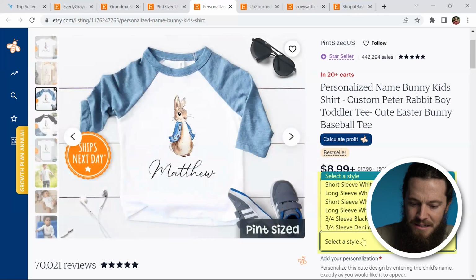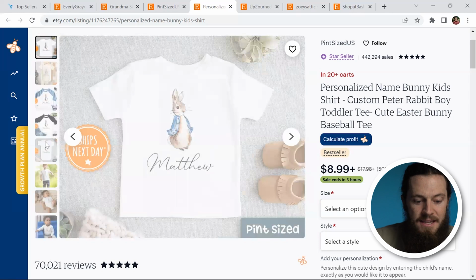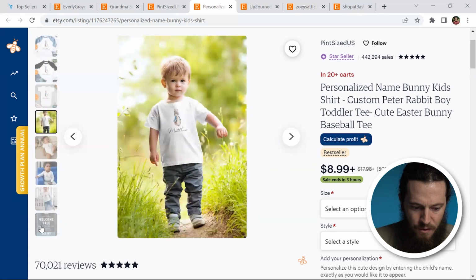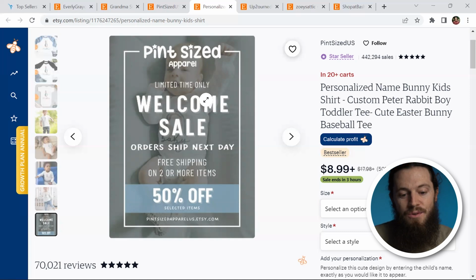all within this listing. Another thing to note here is I like how she is using both hanging mock-ups, flat lays, and lifestyle photos. And I think it's very smart to use a variety of different mock-up photos showcasing the product and design. And their last photo card here says they're running a sale and they offer free shipping on 2 or more items. They're highlighting information that would be enticing to a customer.